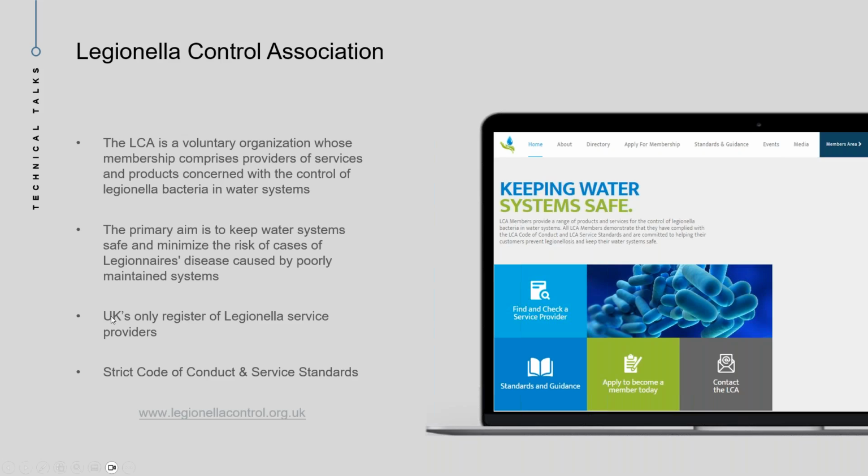So the website is just on the bottom of the screen here, legionellacontrol.org.uk. It's a good way of checking the competency of any contractors you may be bringing into your company to help you provide the Legionella compliance.